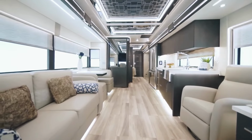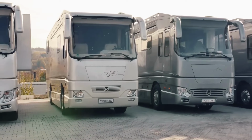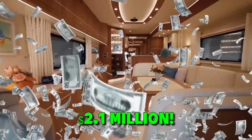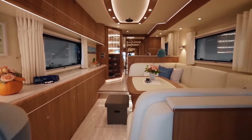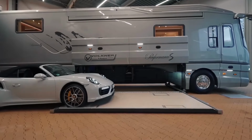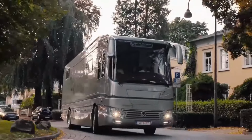4. Volpnar Mobile Performance S. Now, here's a motorhome that will blow your mind, the Volpnar Mobile Performance S. It costs $2.1 million. The coolest thing about this motorhome? It has a secret garage underneath. You can store a fancy sports car in there. It's like having a James Bond car with you on your trip.